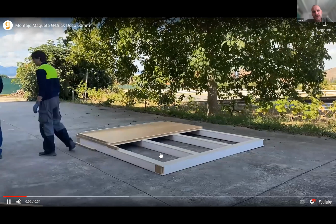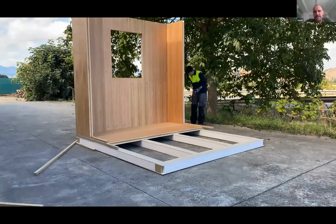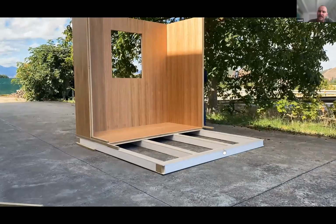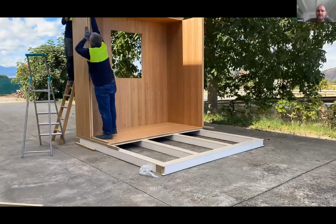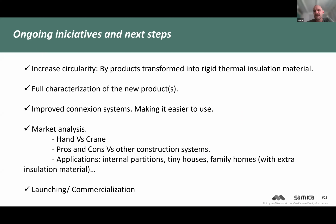There's a short video here. I hope you can see it. So this is the good point of the product: the system is light, but it's still very strong. And you can build very fast, like a Lego, like everyone says. And it's very easy. The good point of this is that, depending on the project, you don't need extra help. So you don't need a crane and these kinds of things.